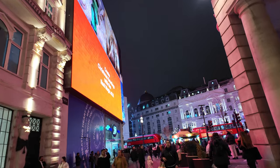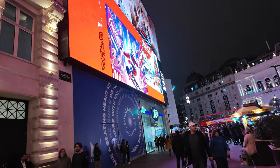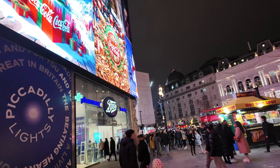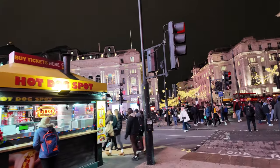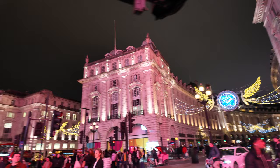Down at Piccadilly Circus. Always busy round here, so I wouldn't recommend coming here at Christmas. And this is the bottom of Regent Street.